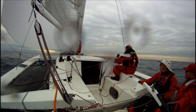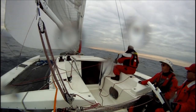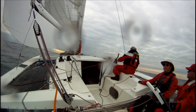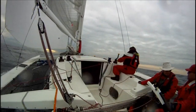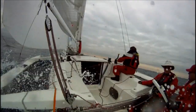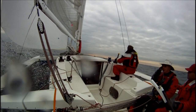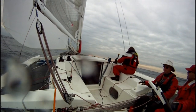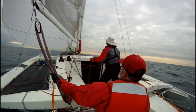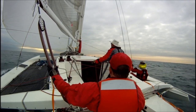Continued to pick up a little bit as we went in to the evening. It cleared a little bit, so we were staying fairly deep downwind. We're not reaching here, we're heading deep downwind. Another jibe. You can see the water's a bit calmer here, so we're close into the reef here.